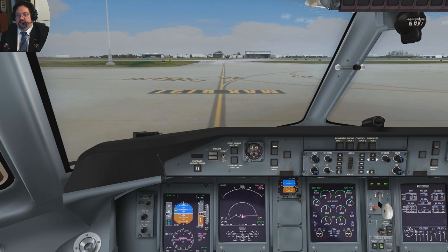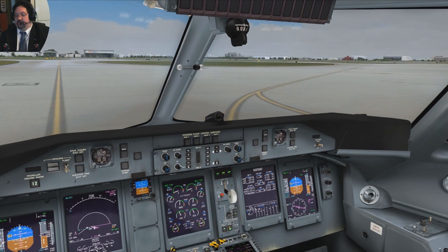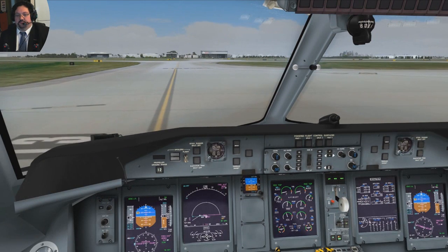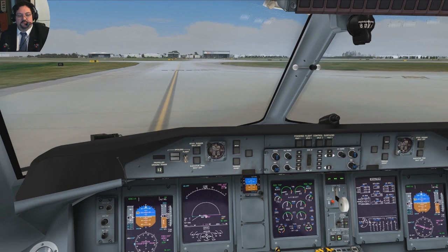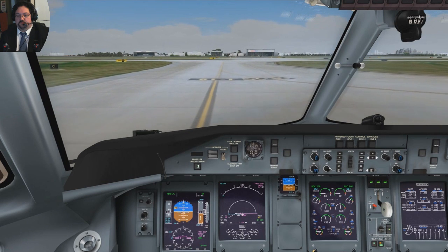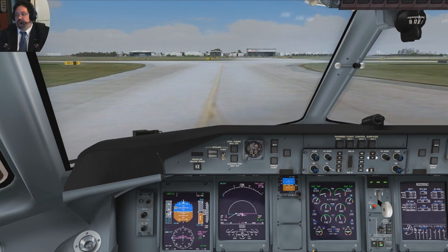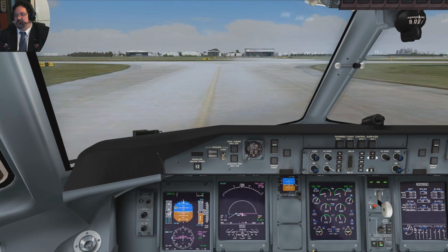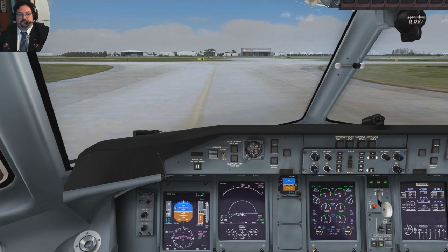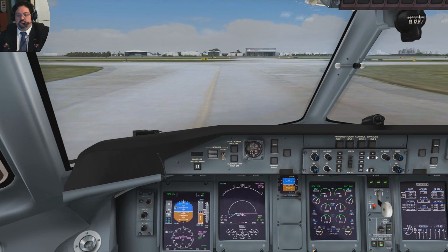If we do need to come back, it's a visual approach, probably a left-hand circuit. You can expect runway 01. And if there's no hydraulic issues, we can also accept runway 32 if required. So if everything goes correctly, we'll be heading straight out and then probably track direct to our first waypoint unless otherwise advised. Singapore 245 heavy, wind 090 degrees, 7 knots, runway 01, clear to land.